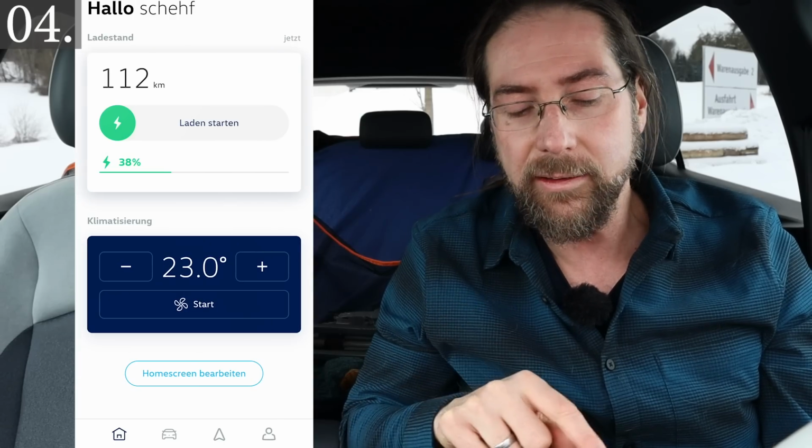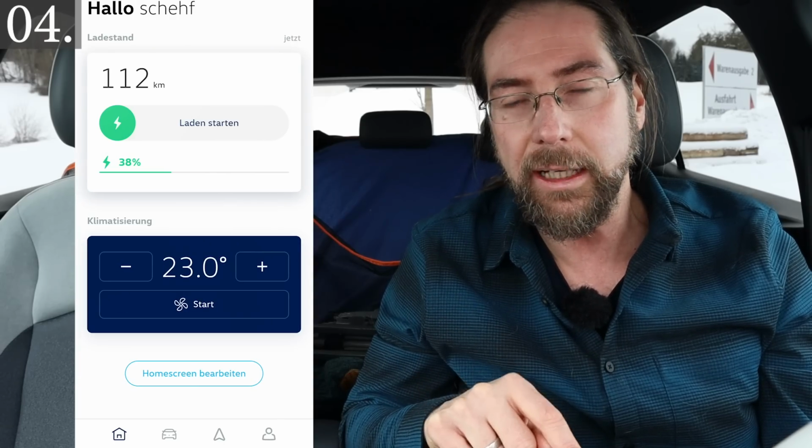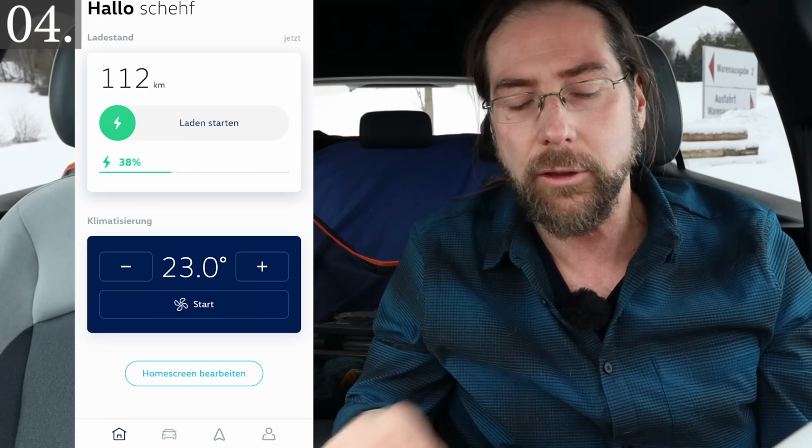And I don't know what it is, if it's the car not connecting to the server or the server not connecting to the app or whatever. But I still see, which is weird, I can still see the state of charge and the range, and I also see a change. So when I'm charging, I see that it's doing something, but just the rest doesn't work.